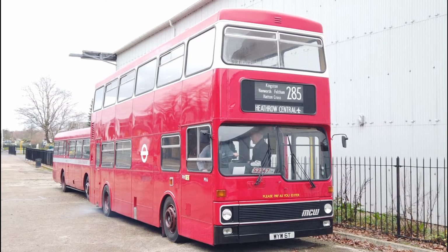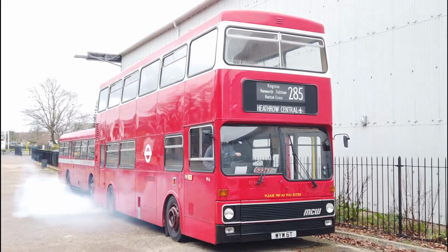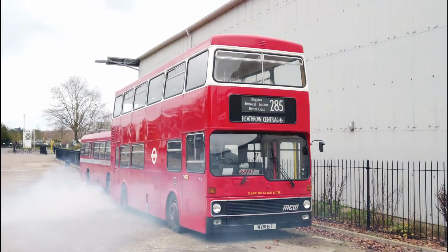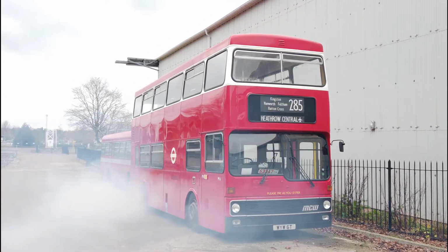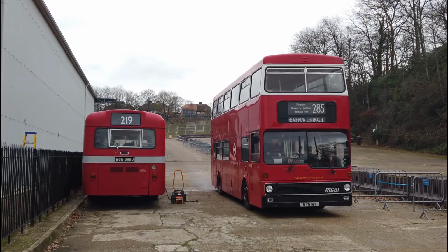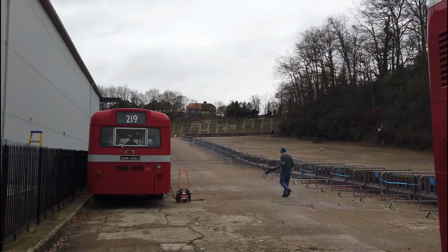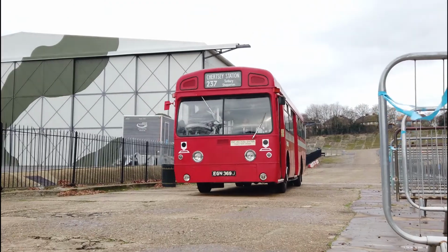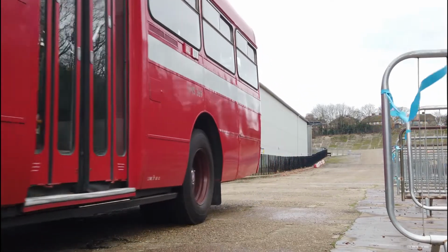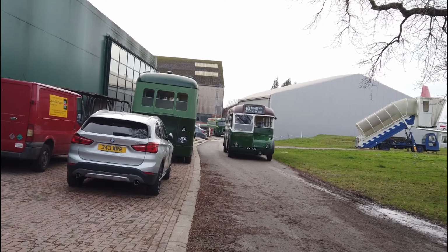They're coming inside, not into their final positions, but just so we can have them inside across the Christmas holidays. Finally got the Metrobus started, and clouds of smoke just to announce its arrival. So there's M6 making its way back into the museum, and now it'll be followed by SMS. So that's the finishing straight, and all the vehicles that were outside at Brooklands are now inside for the Christmas holidays. So there was the way, of course, of putting them back in.